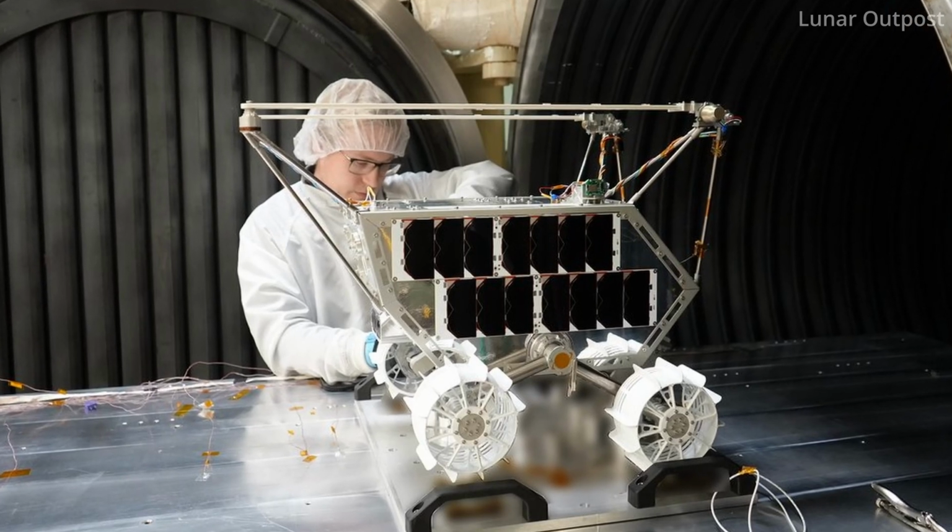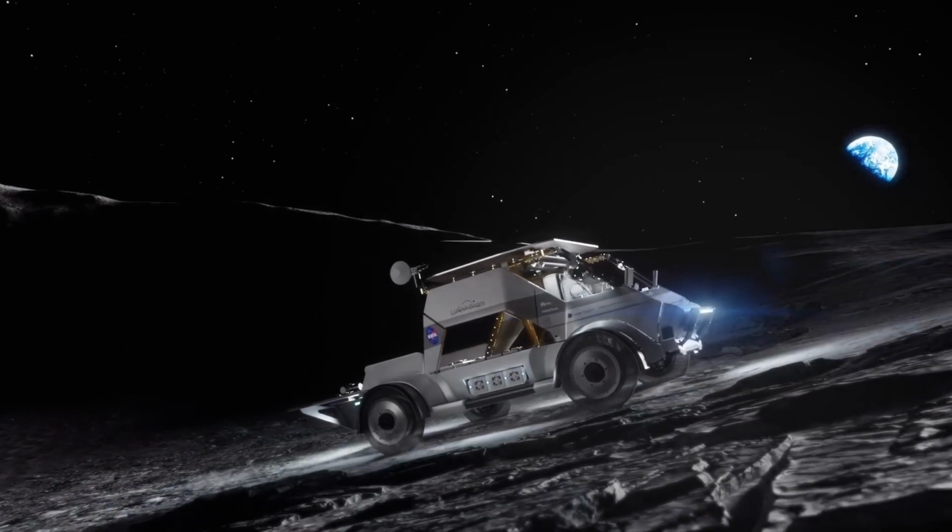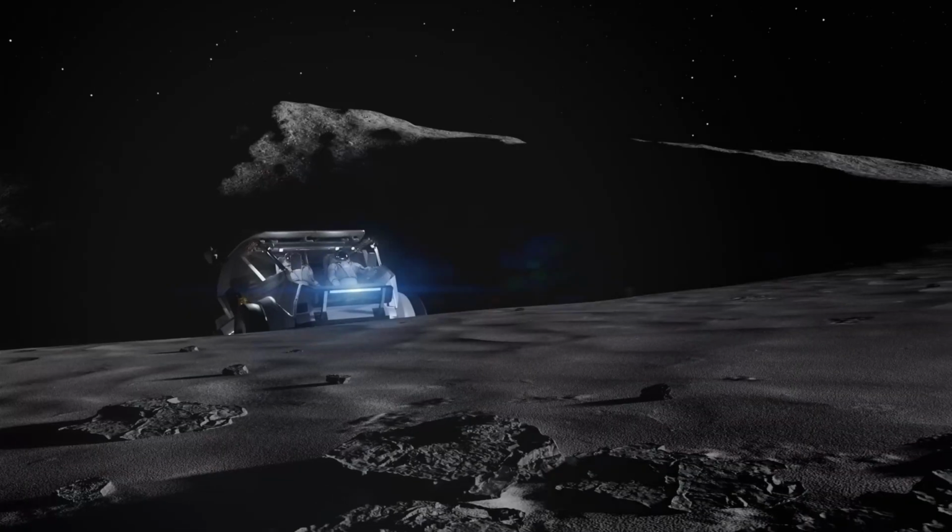In addition to learning from its first 4 rover missions, Lunar Outpost also assembled a team of corporate partners to execute its LTV vision.